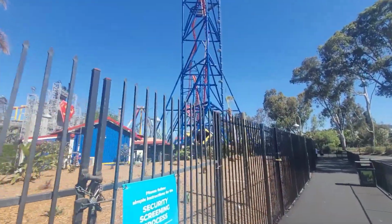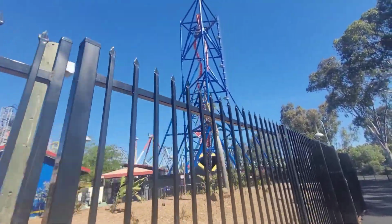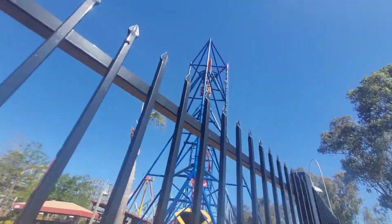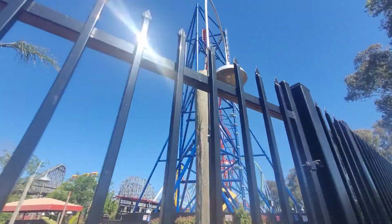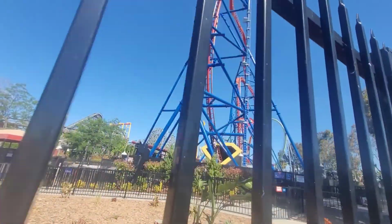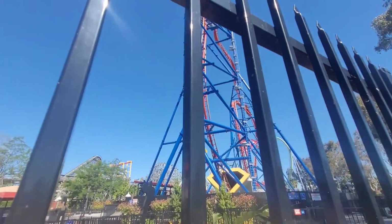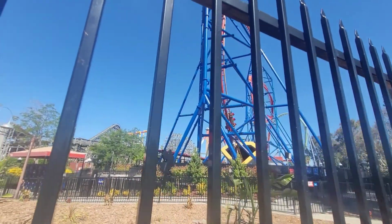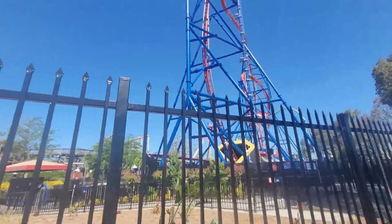But I'm actually not going to start with Sidewinder today. I'm going to start over in the DC area, even though Sidewinder, from what I've been seeing, has been getting pretty decent waits. The reason I'm starting in the DC area is that I feel like most people will be drawn to Sidewinder more. With that in mind, I should be able to get a couple laps on some of the DC rides. Superman, Joker, if it's open. I hear Joker just keeps having operational issues, what a shame.